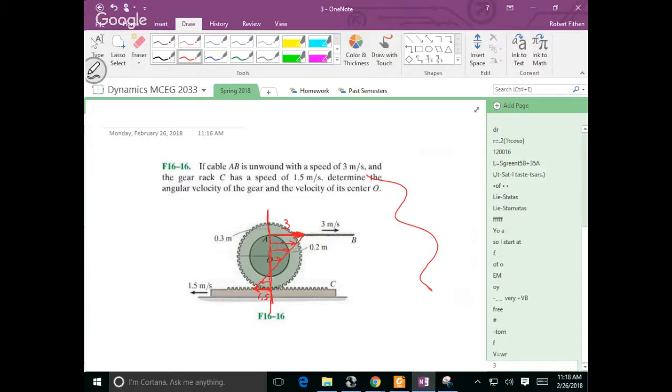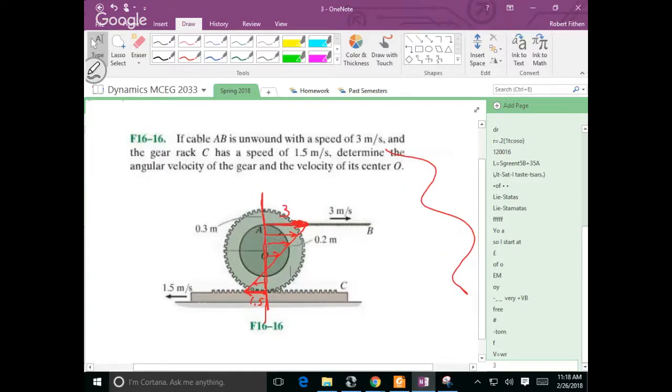Now the question is where is everything? Okay, now I'm reading the problem. I should have read the problem. The cable is unwound with the speed of 3, and the gear rack has a speed of 1.5. Determine the angular velocity of the gear and the velocity of its center. So, okay, let me see if I got this right. If this is the inner, wait a minute.